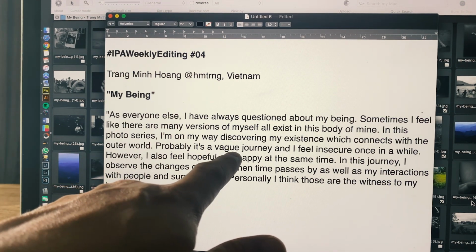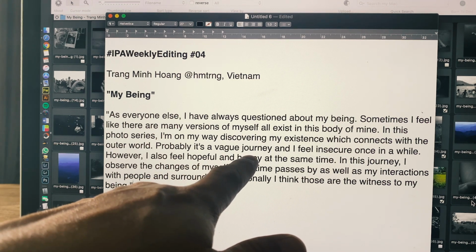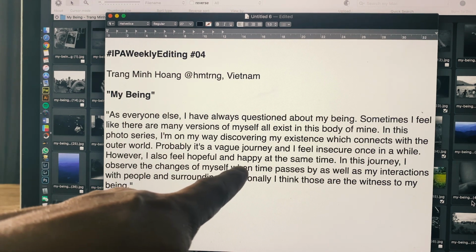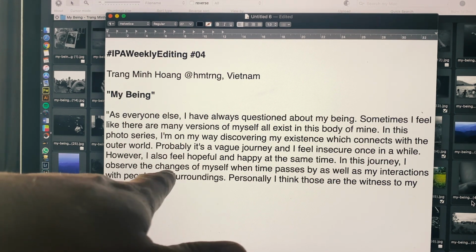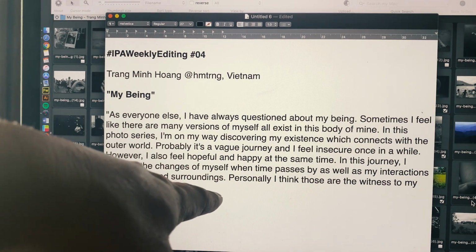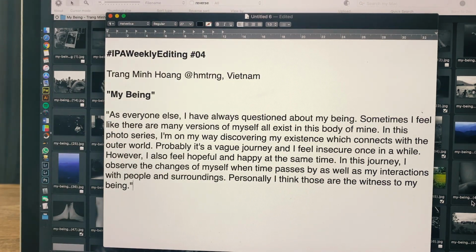Vague, journey, inner, outer, insecure, hopeful, happy, change, time, people, surroundings. So those are the keywords that I'm picking up on. Let's have a look at the images.